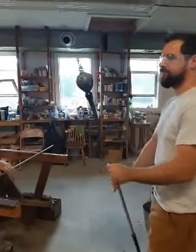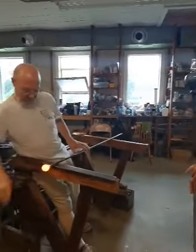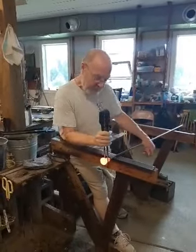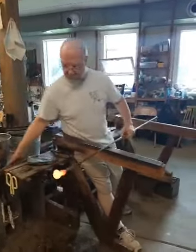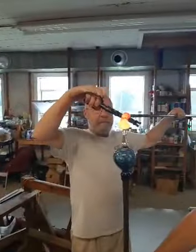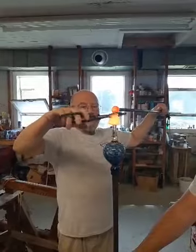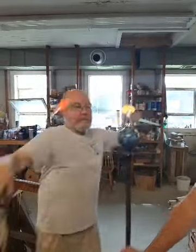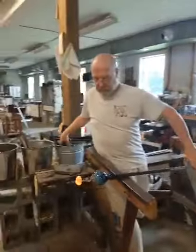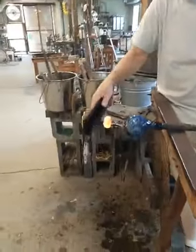Josh turns the piece upright, and Foster is cutting a jack line to aid in getting the glass to flow off the pipe. If he didn't do that, it would be a slow flow. Here he goes. Flips it off, and Josh presents it, and now he grabs what we call the footboard, cherry wood again.